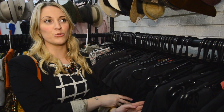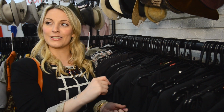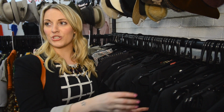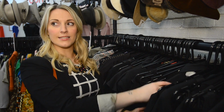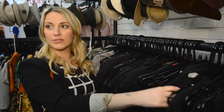I think with photo shoots, I wouldn't say it's easier, but you can pin things and it's quite deceiving, but when it's on television, you're constantly having to do checks and make sure that everything fits properly. And longer days as well, sometimes 18-hour days, also a lot of prep involved.